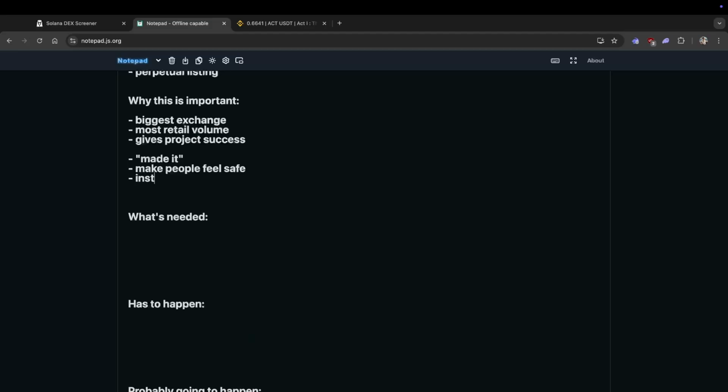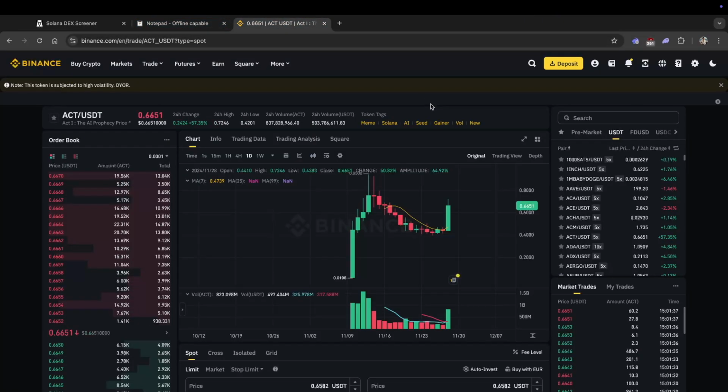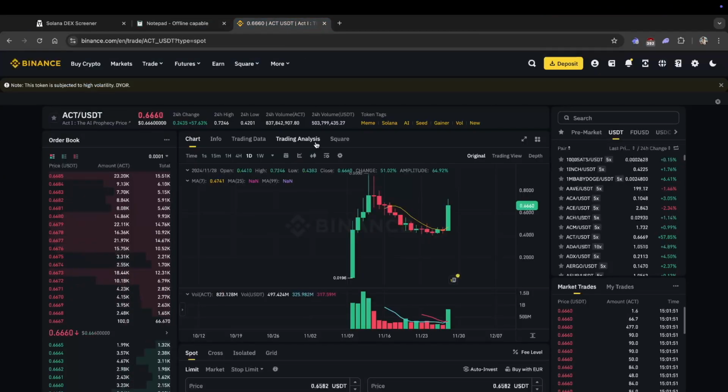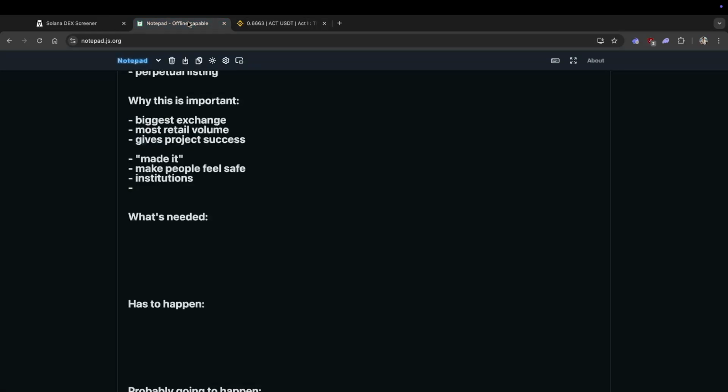But institutions actually start buying into these tokens. Larger whales, VCs, start buying into these tokens once they see it's on Binance because they feel safe and they see that the token has made it, and it basically gives the project that validity once it's on Binance. Obviously, for a project to be able to go on Binance, it needs to go through tons of checks and balances and clearances and all this garbage to be able to make sure that the token is safe.